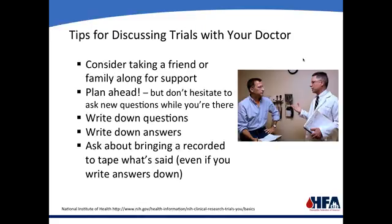So tips for talking to your doctor about this. Really consider taking a friend or family along for support. And if you're going in to talk about your child, take another adult. Maybe it's another parent or a friend or somebody for support. And just an extra set of ears is always so helpful in these situations. Plan ahead. So write down questions. But don't hesitate to ask new questions while you're there. That's super important. If something comes up and you have a question, of course, ask that question.